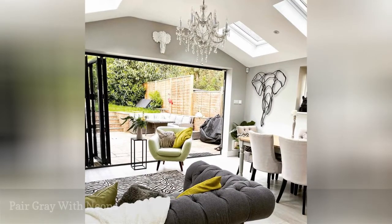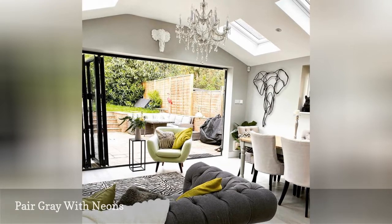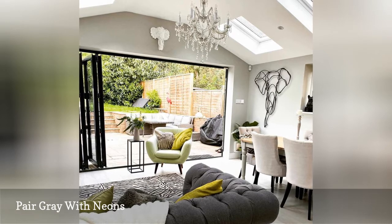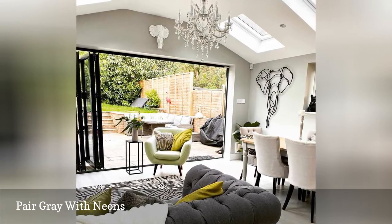Gray may not strike you as the most obvious choice to pair with neon greens or yellows, but this dining room from Lisa Weaver Home proves these colors can work together wonderfully. Pick a light, cool gray that will allow the bright colors to take center stage.